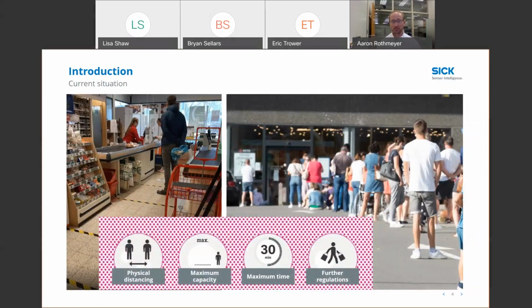Another is by monitoring the maximum capacity. So that's what we're mostly going to be talking about today. If you've got a room that the government says can only hold 50 people, well, we have to make sure that only 50 people or less are in that room. And then some governments also recommend limiting the amount of time that you're exposed to other people in public spaces. That's another common global regulation. And then, of course, regulations are changing frequently as well. Not quite day to day, but certainly feels like it sometimes. So there are further regulations that are out there and more that are certain to come as the situation changes.